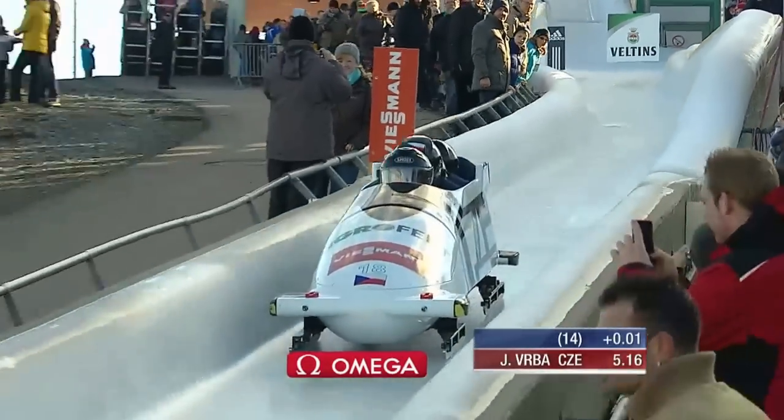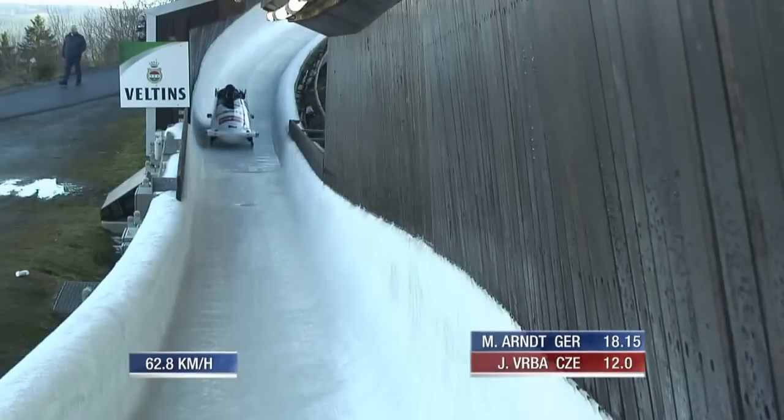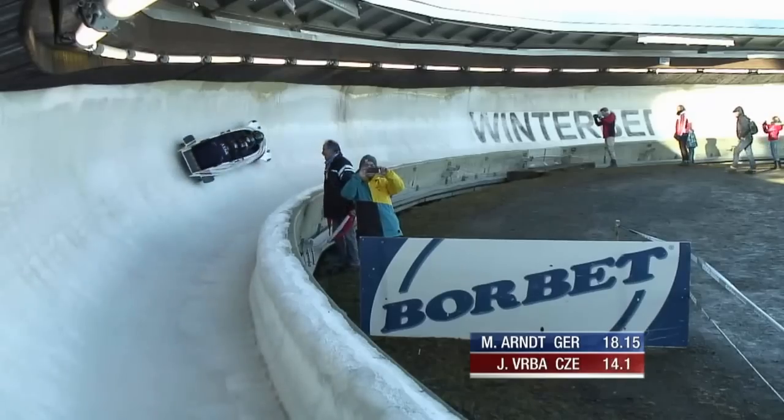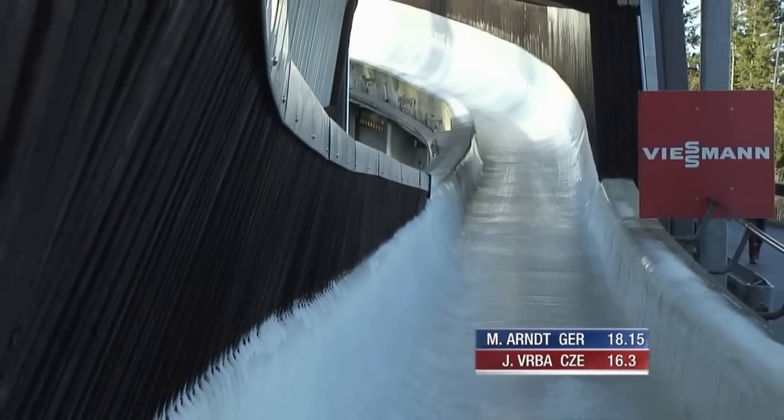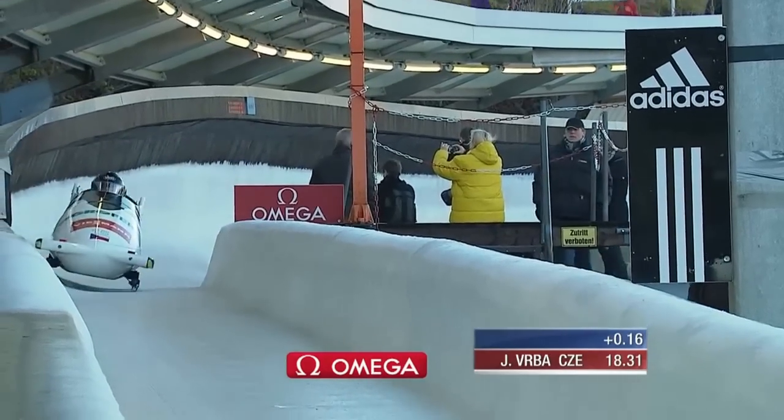Ooh, look at that number 2 guy's head wobbling around already. 62.8, not the magic number that you all try and post. 63 kilometers. Now he has to have perfect lines. Okay, you want to see perfect? Is he in the middle here? Very good. Next line.